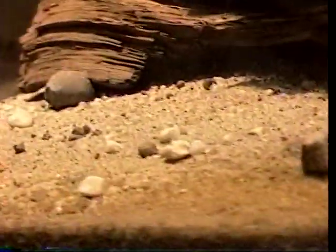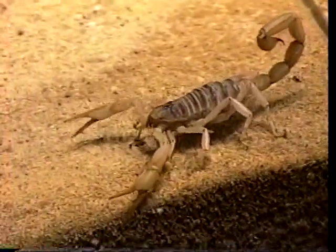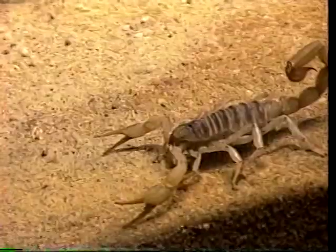Right here's the scorpion. And now he's walking. Those pinchers could really pinch Lindsay really hard. It hurt. We're now entering the rainforest.